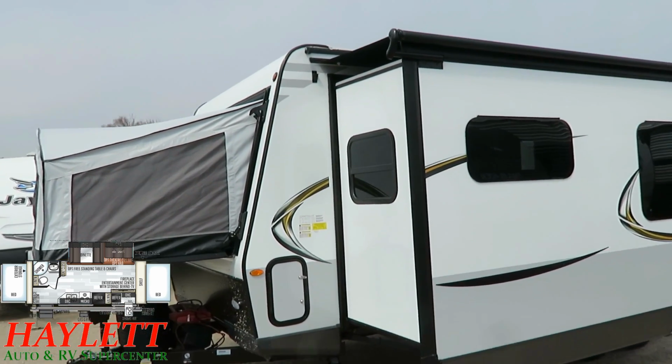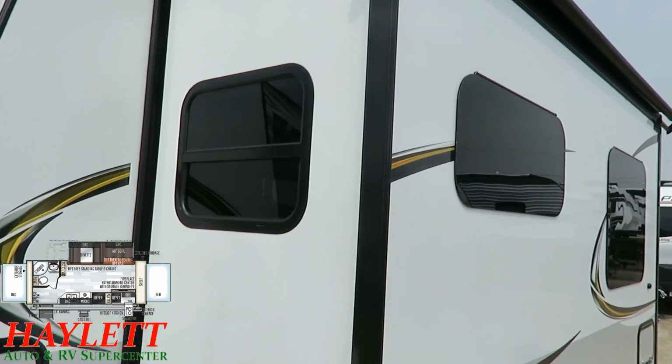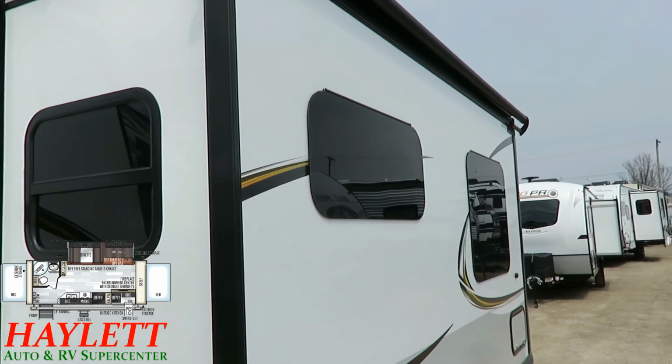On our slide sides, we do have breeze-through tinted windows, and on all of the exterior sides, we have frameless tinted windows. So why two window systems?